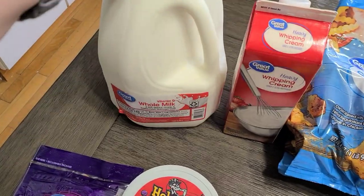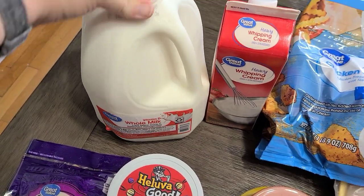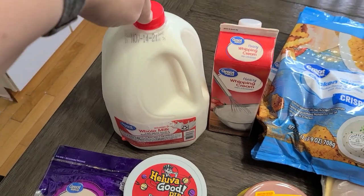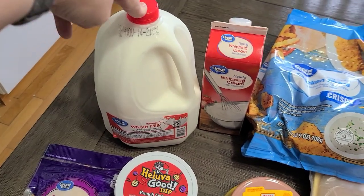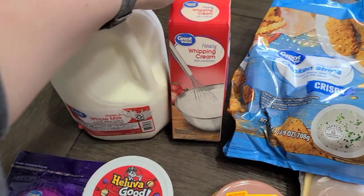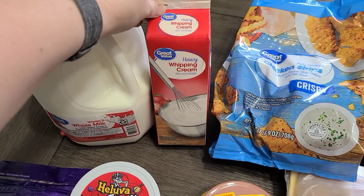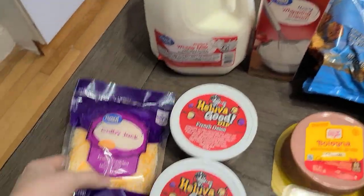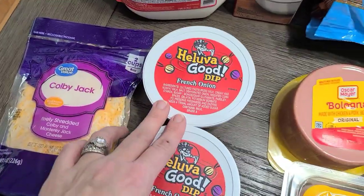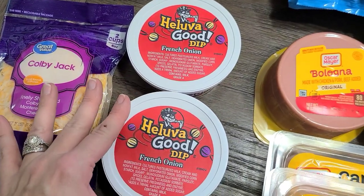So to start out, we have a gallon of whole milk. I thought I'd gotten two, but maybe I just got one because I have another gallon in the fridge. That's probably what I did. But anyways, I got a gallon of whole milk. I have a container of heavy whipping cream. I have a package of the Colby Jack shredded cheese. I got two containers of French onion dip.